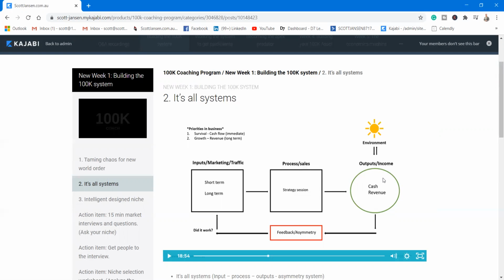And then we're showing them what they need to be doing with their cash and revenue, how to track it, ultimately looking for asymmetry, and repeating this process to rapidly grow their business. So that's all about systems.